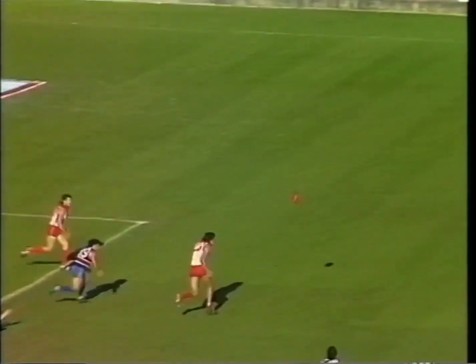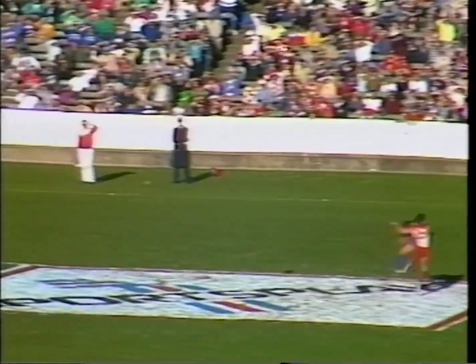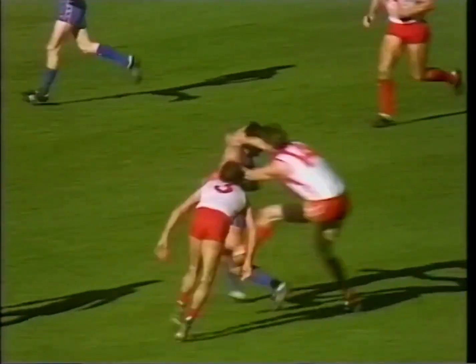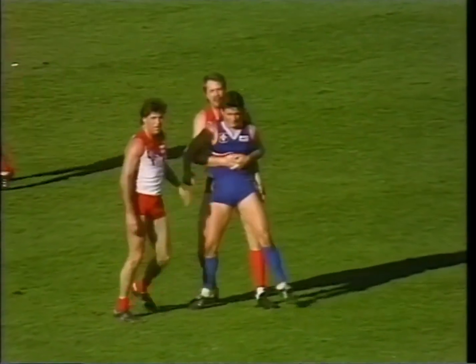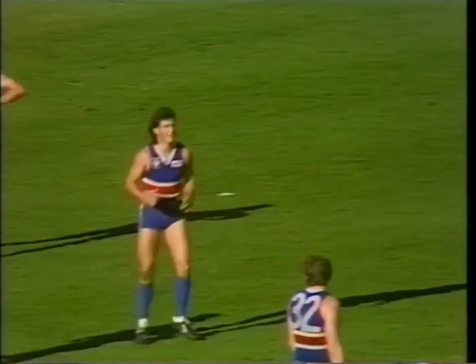Looking for Cousins. It's over the back of the pack. Coleman can't quite control it. Goes after it again. Liberatore in there, doing the pressuring. Carroll's handball away. Murphy. Handball inboard. Holden. Tackled by Wallace. Gets it away to Williams. Williams a little bit too far for Healy. Crash down goes Aythorne from the crude tackle. And Aythorne takes the free kick at half-back for the Bulldogs.